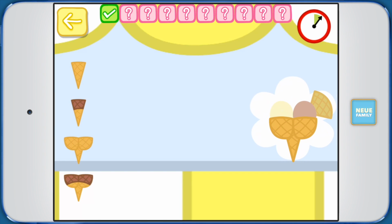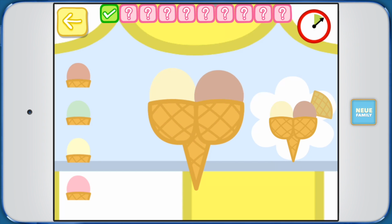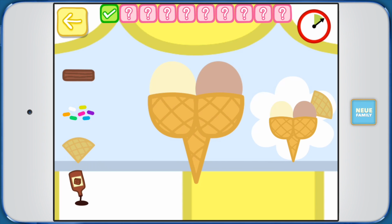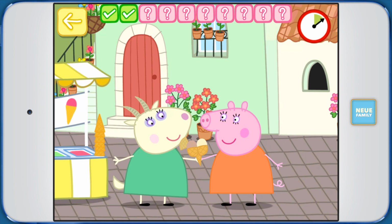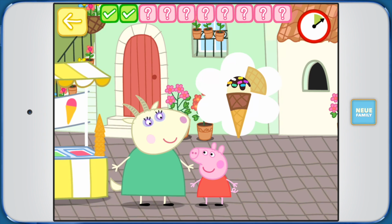Okay, let's make this one. Double scoops. Yeah. And a wafer. There you go. That's hot. Mummy Pig loves her ice cream. That's two ice creams. We have eight more.